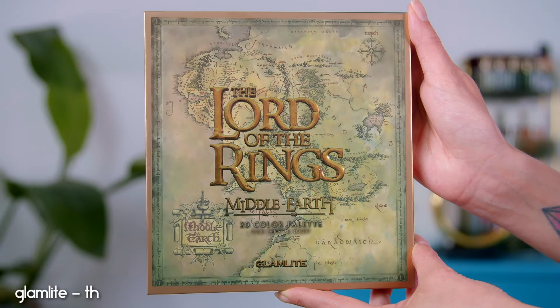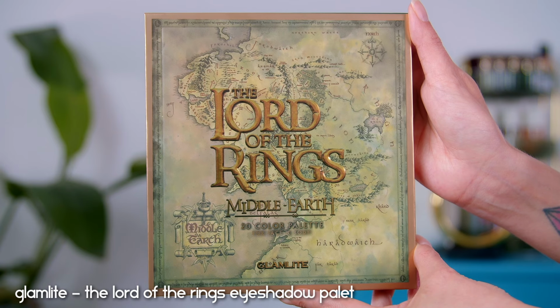So my number 3 is gonna go to Glamlite, and this is the Lord of the Rings Middle-earth eyeshadow palette. Am I being a little bit biased here? Maybe, because it's the Lord of the Rings. If you have not seen my video, I would recommend it on this palette because I definitely put some effort in that video. I am the biggest Lord of the Rings fan.